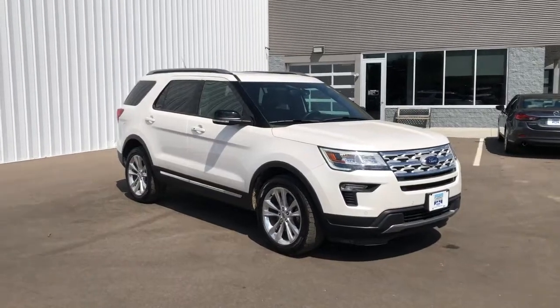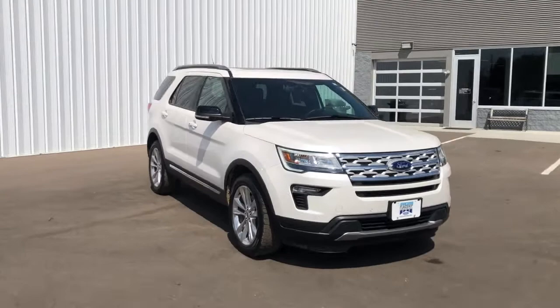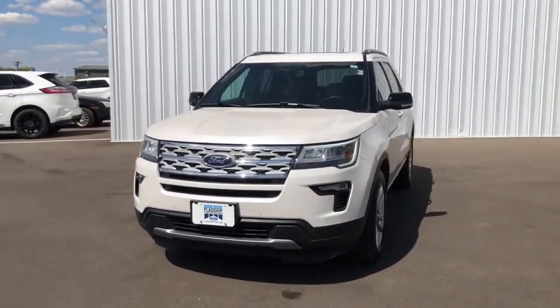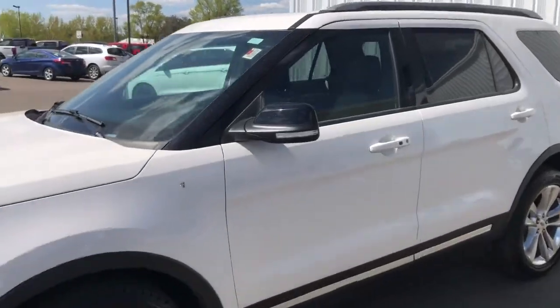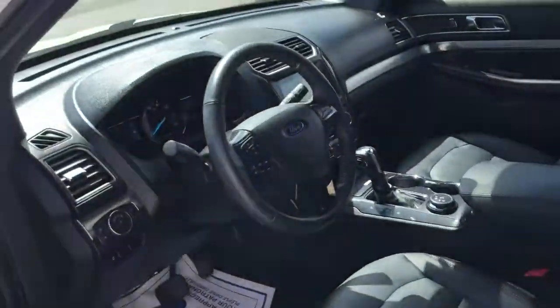You'll have love at first sight with the 2018 Ford Explorer. This vehicle still has fewer than 45,000 miles on the clock, so it won't last long. Answer the call to adventure in this Ford Explorer, the midsize SUV with a commanding presence and technology that lets you customize your driving experience.